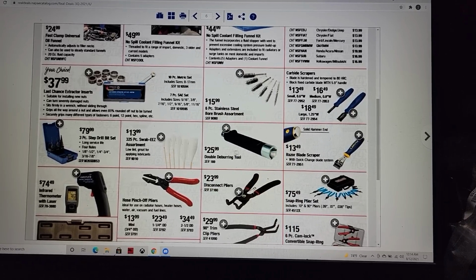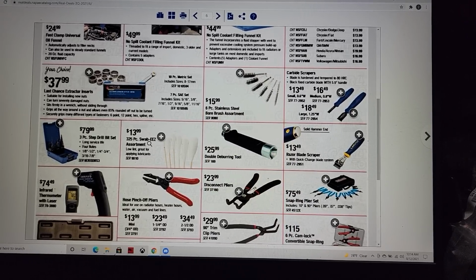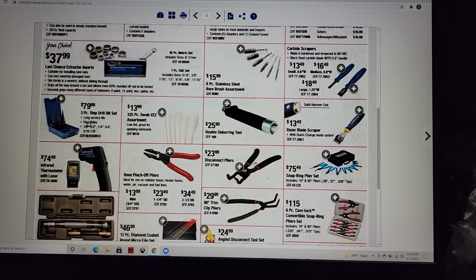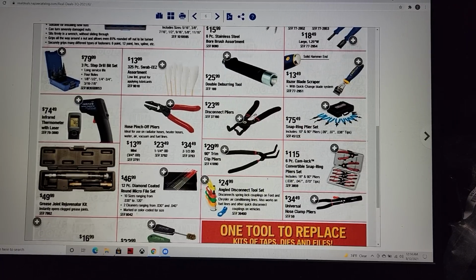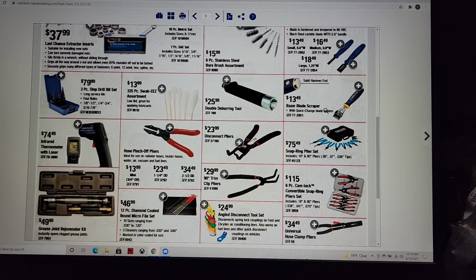Getting a little parched. Anyways, we got some Schwabies. 3-piece drill bit, step bit. We got a grease joint rejuvenator kit, $49.99. Seen a couple guys that are interested in those in the heavy duty. We got a scraper, razor blade scraper, $13.49 with a strike, solid hammering.